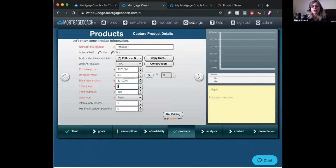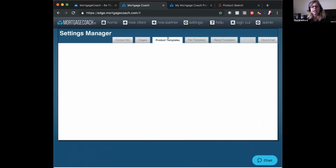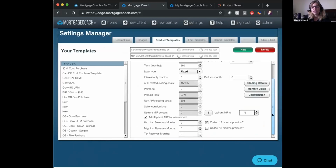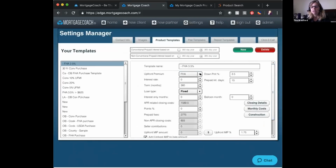You can set your product templates up so literally they have everything in them except for the purchase price and the interest rate. You can include any other information in there. So product templates are up in the settings area. Clicking into the product template, again, filling in any of these that you want to fill in order to have a complete product template. This one is an FHA that has literally everything in it except for the amount of the loan and the interest rate.